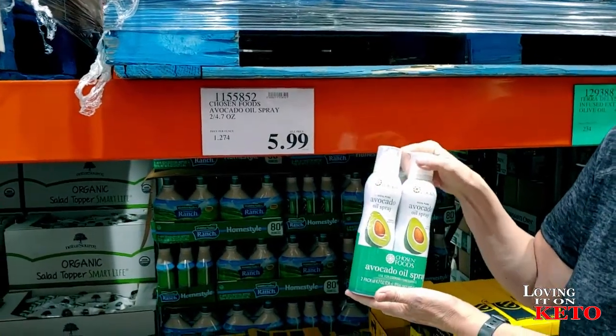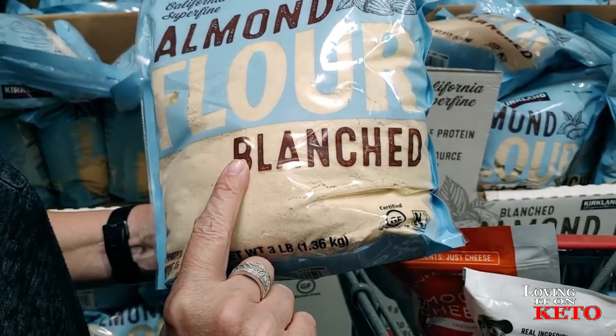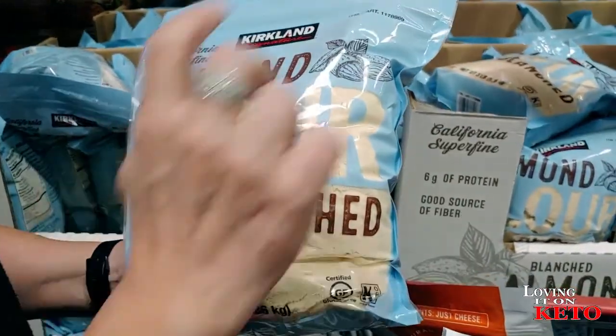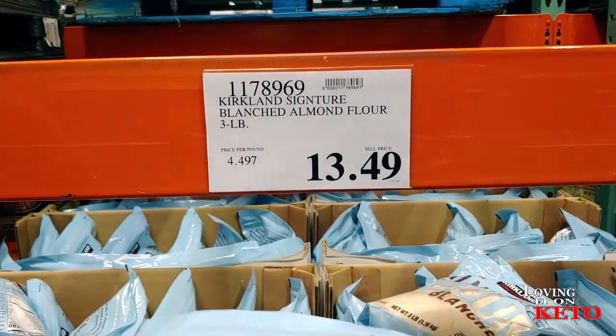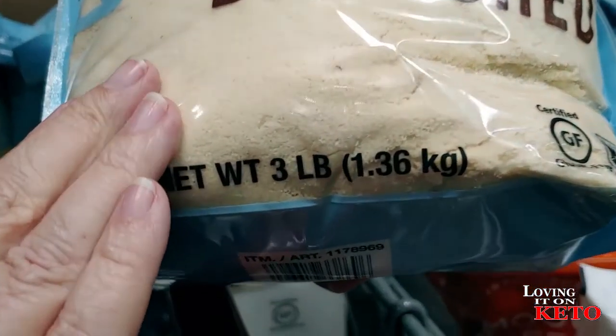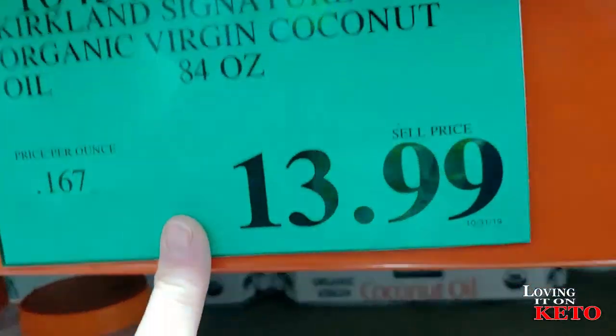It's a great buy. Costco almond flour, which is blanched, which means that the husk, the skin has been removed, which has lectins in it, which are what makes people's stomachs react and get inflamed. So this is the best almond flour you guys can get for the price. It is fabulous. And it's a 3-pound bag. It's absolutely awesome.